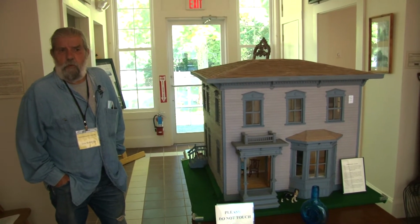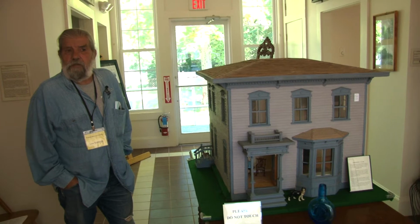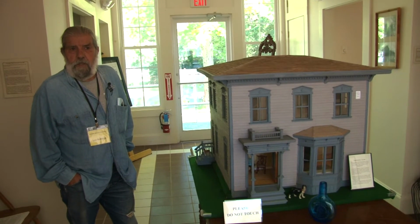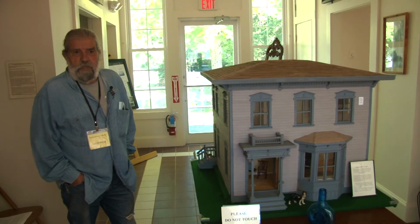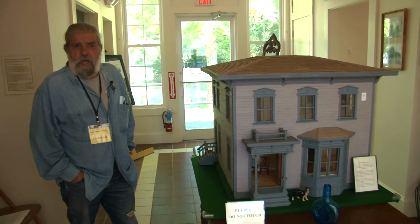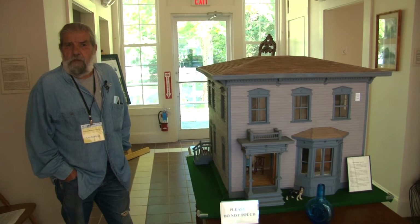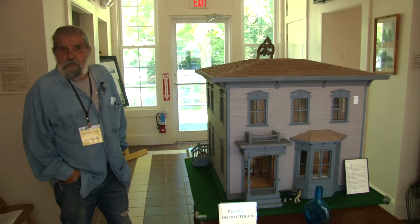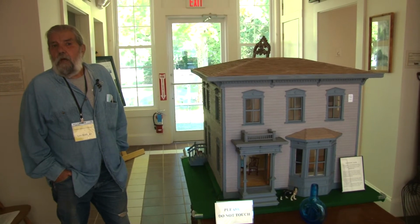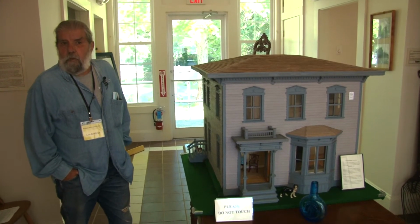This is a donation that came to us about 3 years ago from a former resident in Wrentham. Her name's Elizabeth Ware. She is an architect and a design engineer for the state of California. She contacted us and she says, I have something you might be interested in. It's my hobby. It's not a dollhouse. It's an authentic reproduction of the building that I admired as a youth.